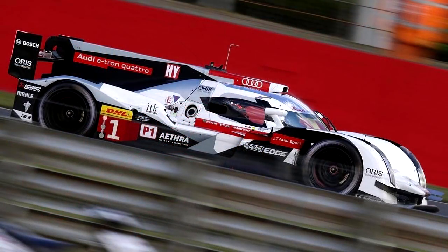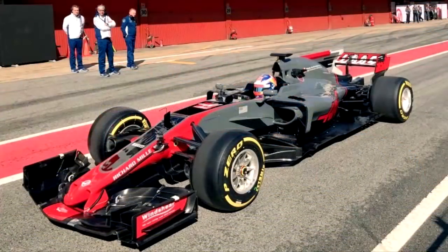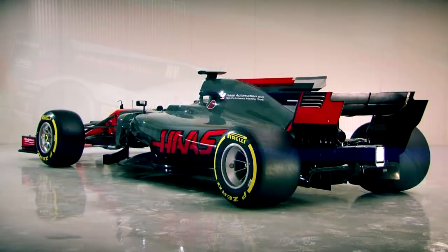I'll say this. I didn't like this livery the first time I saw it. It has grown on me a lot over the last couple of weeks of testing. I like the shark fin color scheme because it blends into the background quite nicely. The grey has grown on me. I actually kind of like the Haas. I really do. It's annoying me. I didn't want to like it, but it's grown on me a lot. There's me praising the Americans. God damn it. I think it looks really good, actually.